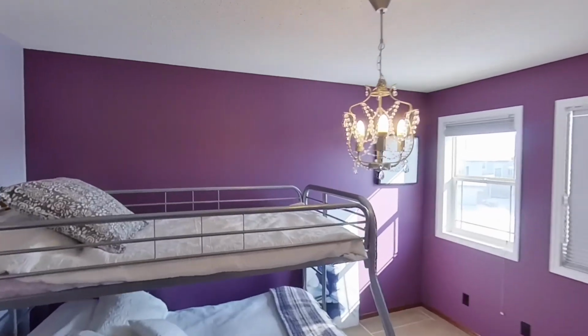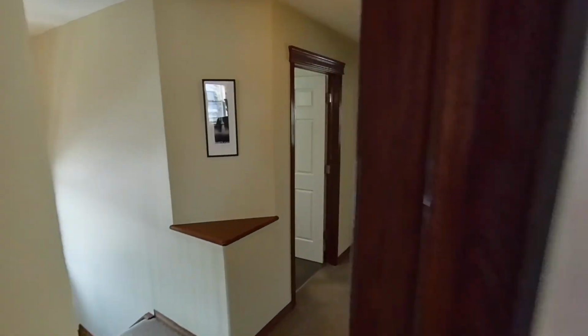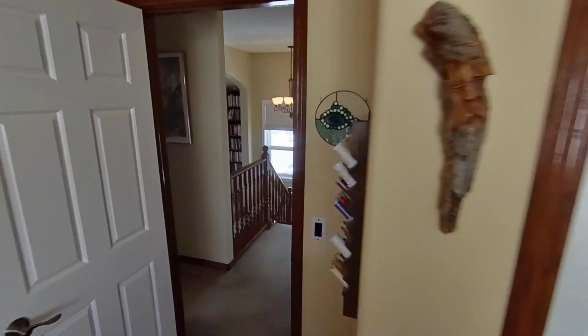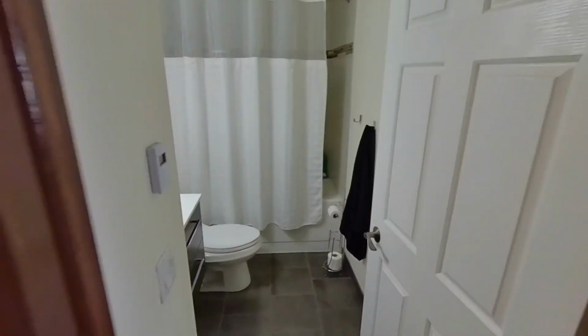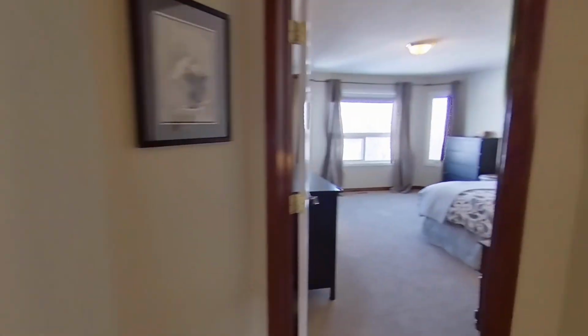This is the first of the children's bedrooms. Some cool storage and great closet space as well. This second bedroom is currently being used as an office, as you can see, but with the window in the closet could make for a great bedroom. They share this updated 4-piece bathroom, beautiful tile work and vanity with soft closed cabinetry.